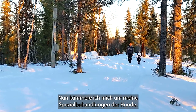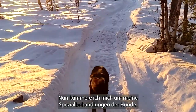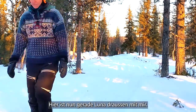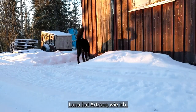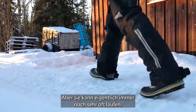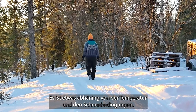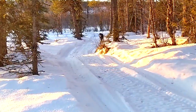Yeah, now it's time for special treatment of these different kinds of dogs. We've got three which are not really 100% running anymore. Luna is right now out with me. Luna has got osteoarthritis, like me. But she can actually still run quite often. It depends a little bit on the snow conditions and the temperatures outside. Come Luna, come here! Come, hip!